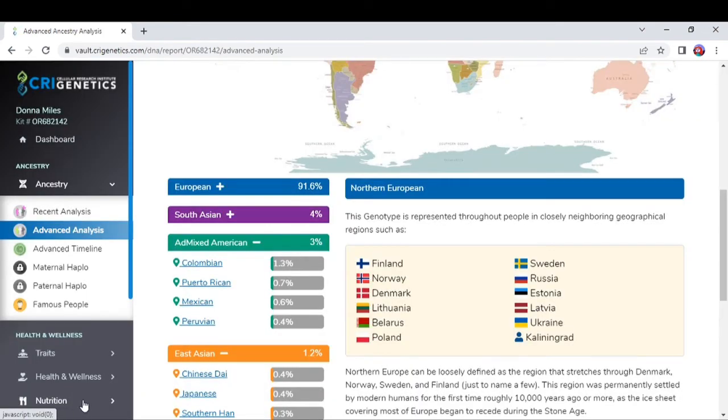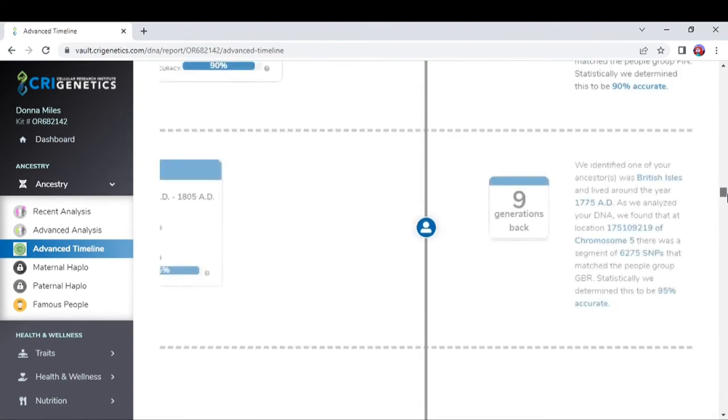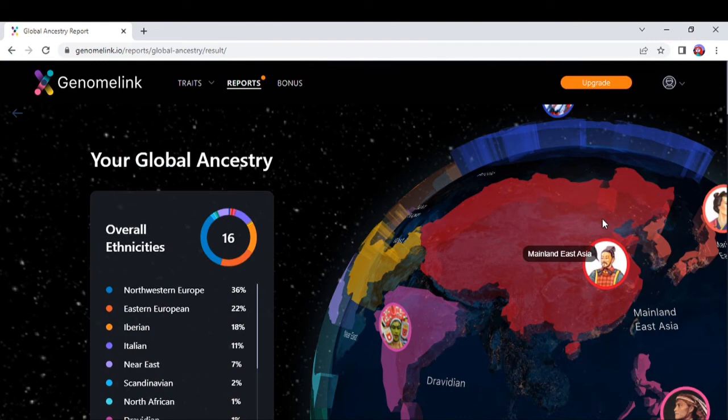Let me show you the timeline. Okay, they have to be 80% sure that you have something before they will even put it on their timeline. So let's just say they're 79% sure that I have a Chinese ancestor from 10 generations ago. They're not going to put it on their timeline. So that's kind of sad.